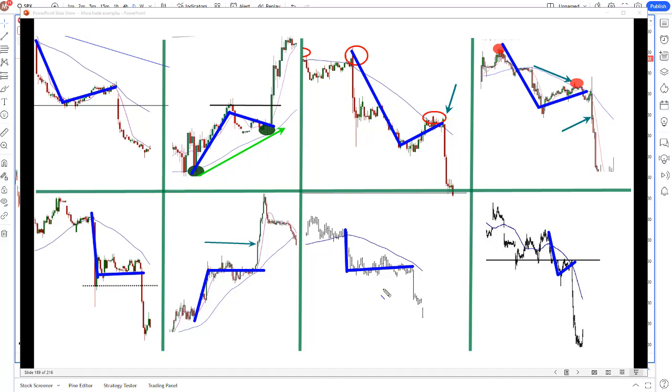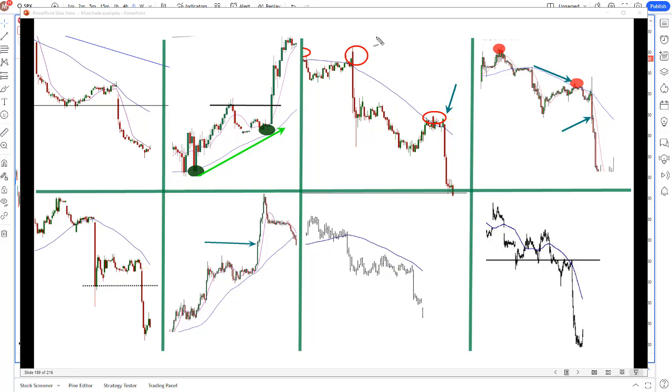So we talked about that. Now, the L-shaped pattern with a strong moving average, right? Now, what does a strong moving average actually mean? A strong moving average is not, if the moving average was flat and then it does that, that's not strong.